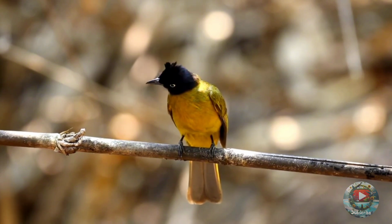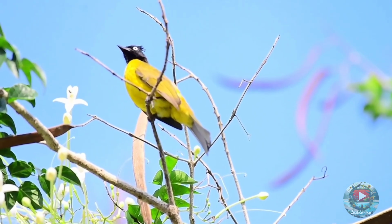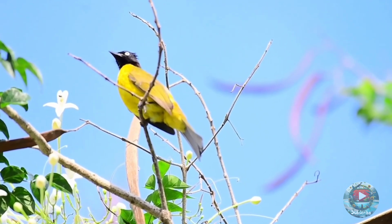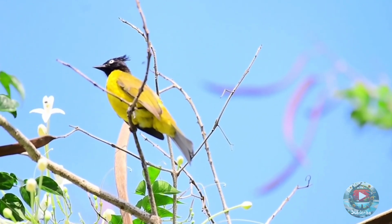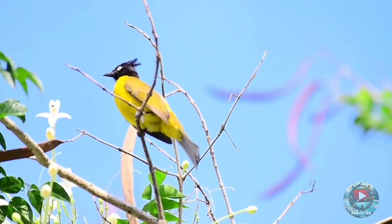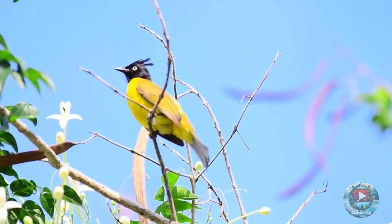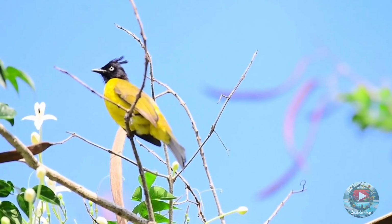The crest itself is pointed and stands tall, giving the bird an elegant, almost regal appearance. The rest of its upper body is olive brown, blending well with its natural habitat. It has a medium-sized tail that is often flicked expressively, and its beady eyes stand out with a small, dark eye ring, adding to its sharp, alert look.